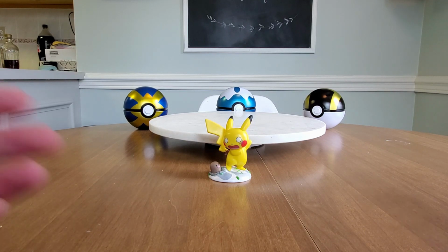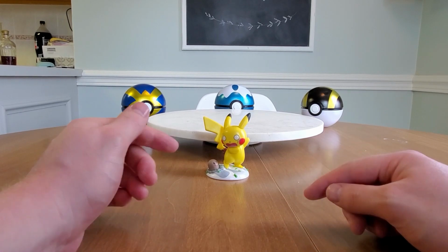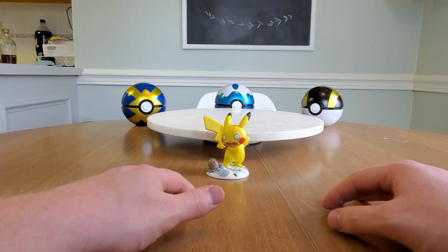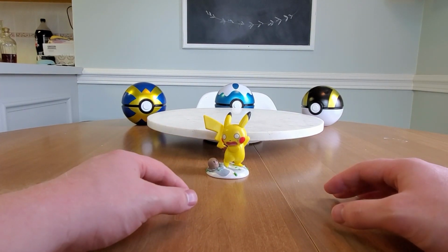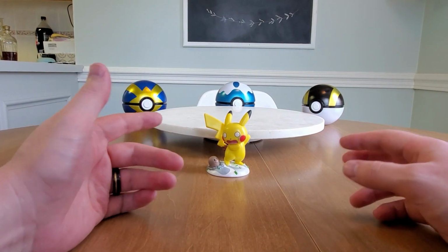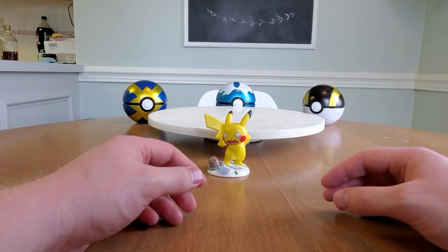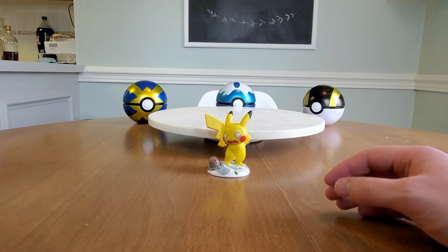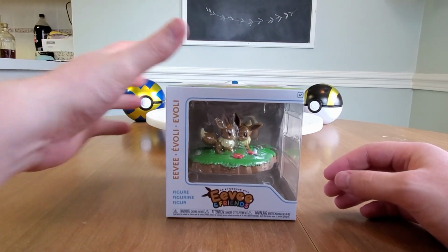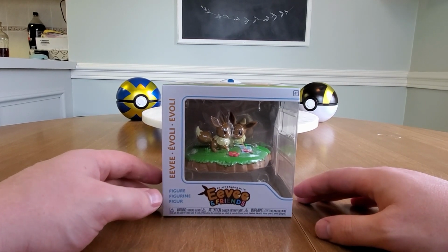And as you may have seen when I unboxed this figure, you know where they're going next. I debated on whether or not I was going to collect them, but I figured, hey, I'd get the first one, see how it goes, see if people like it, see if I like them, and see if I want to collect them and go through the hustle of making sure I get each one again. So this was our last Pikachu figure, and where they decide to continue it is with Eevee and Friends.